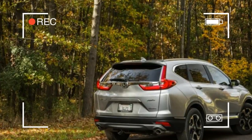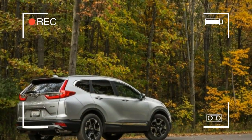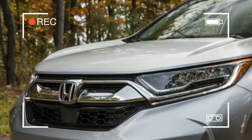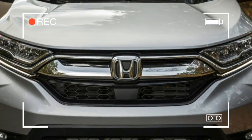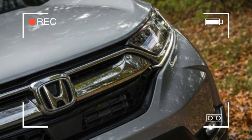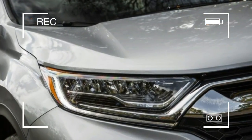Inside, the CR-V is roomier and features upgraded materials such as a soft-touch dashboard and exquisitely stitched seats. Infotainment additions are a much-needed, dedicated volume knob, available Apple CarPlay and Android Auto, and optional dual rear seat USB ports. Combined with sleeker and sharper exterior styling, the CR-V is highly improved for 2017.